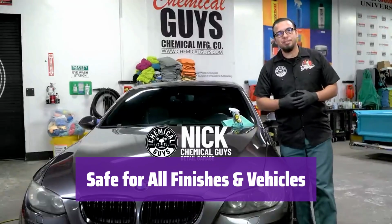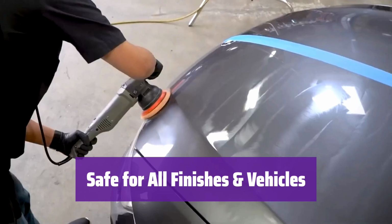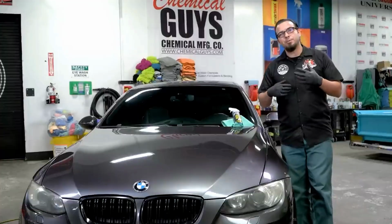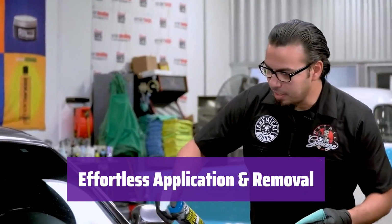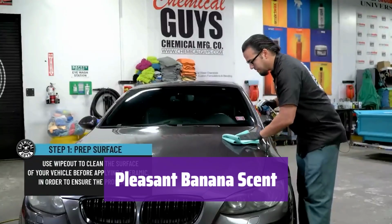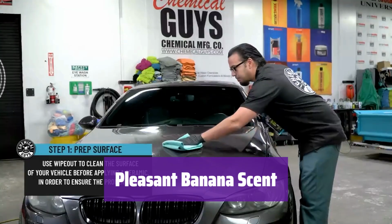This wax works on clear coats, single-stage paint, polished metals, and glass. It's gentle and safe for cars, trucks, motorcycles, RVs, and boats. Our smooth, spreadable formula wipes on effortlessly. It buffs off without streaks or powder residue, making waxing faster and more enjoyable. Enjoy a pleasant tropical banana fragrance during your detailing sessions. It leaves a brilliant, protected finish.